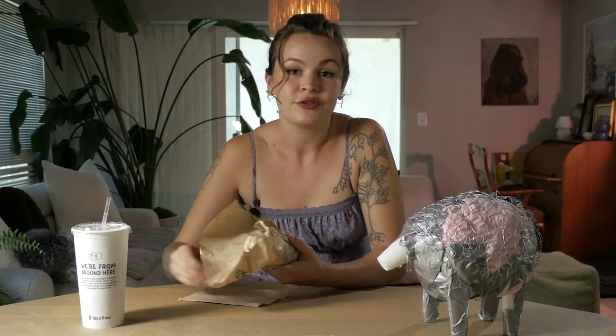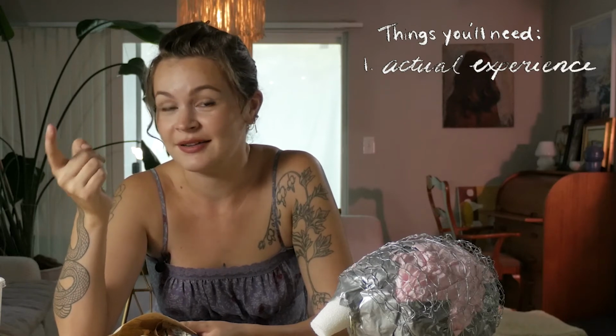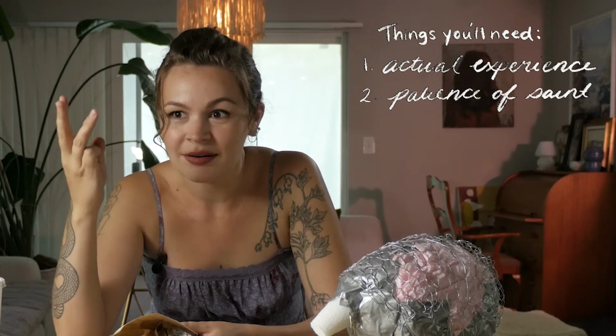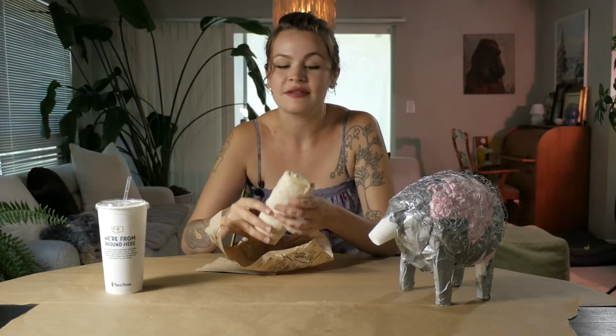You will need, first and foremost, you should know one of 3 things to make one of these. You will either need to be very good at this and have any actual experience or skill, you will need to have the patience of a saint, or you will need to be powered by the quiet rage of perfectionism. Don't go with styrofoam.